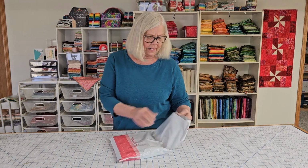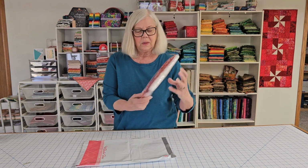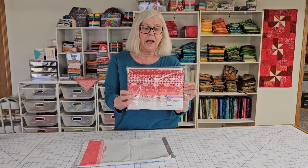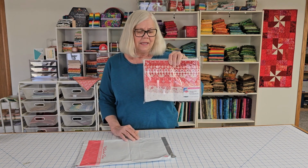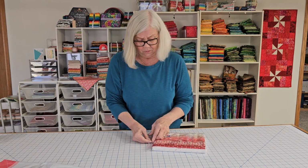They've been a little bit behind, and I think they're finally getting caught up. So, like I said, this is the February that I just received last week, and I just got a notice that the March is coming. So let's take a look at her beautiful fabrics. That was perfect for February because of all the red, pink, and white cream.